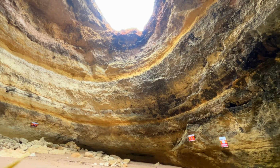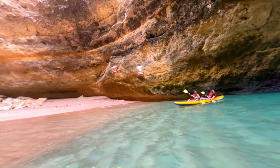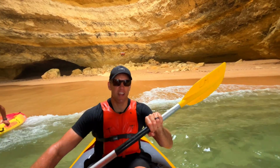So each tour group has a small amount of time, about 5 minutes within the cave. At the same time, there's all these boats that come in on the one side and they stay on that side.